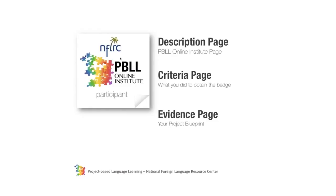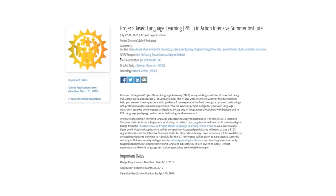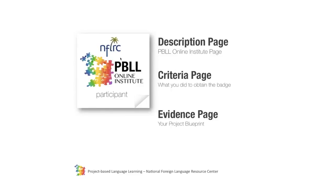There's going to be a description page, which you already know is the one that I just showed you. This is the description page of the online institute, not the summer institute, but it's a description page similar to that one. There is a criteria page that is also linked to this, and it's basically telling people what you did to obtain the badge. And finally, there is an evidence page. Now, that evidence page is basically your blueprint. So that's why I was telling you that it was important to make sure that the blueprint link is viewable to anyone with the link, because that link is going to be what your evidence is going to be.